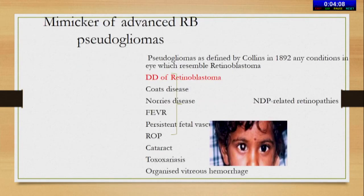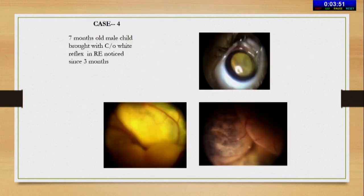So mimickers of advanced retinoblastoma: as Collins called it in 1892, any condition which resembles retinoblastoma is the pseudoglioma. So all these NDP-related retinopathies which present with a white reflex are one of the differential diagnoses for retinoblastoma. And this is a 7-month-old male child who presented with white reflex in the right eye at 3 months of age. It's more like xanthochoria. You can see it's more of a yellow reflex, and we can see some subretinal exudations.